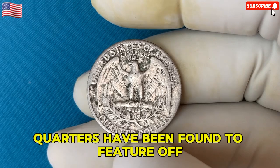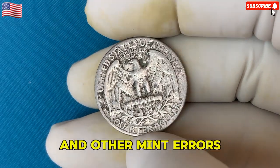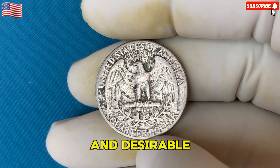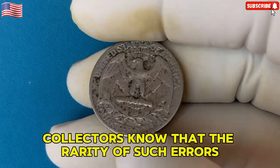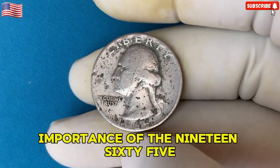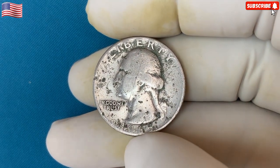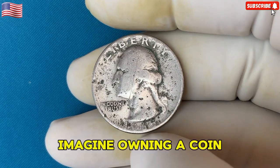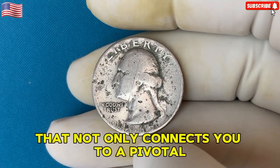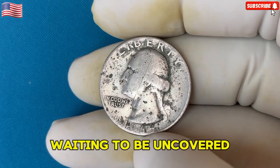Some of these rare quarters have been found to feature off-center strikes, double dies, and other mint errors that are incredibly scarce and desirable. Collectors know that the rarity of such errors, combined with the historical importance of the 1965 coinage changes, makes these coins stand out in a vast sea of everyday quarters. Imagine owning a coin that not only connects you to a pivotal moment in American history but also holds an unexpected treasure waiting to be uncovered.